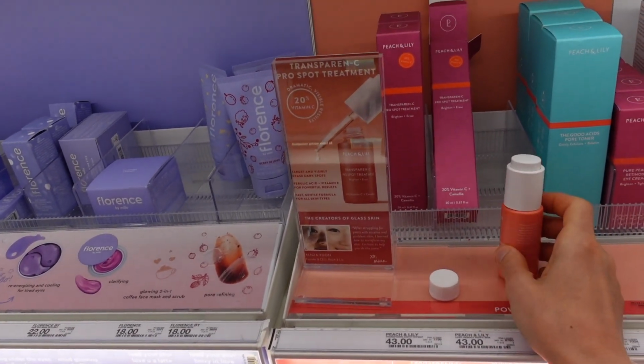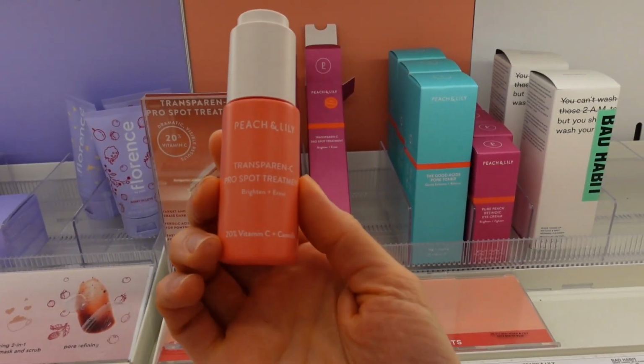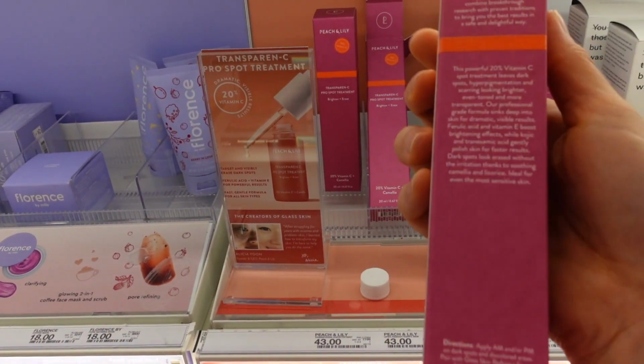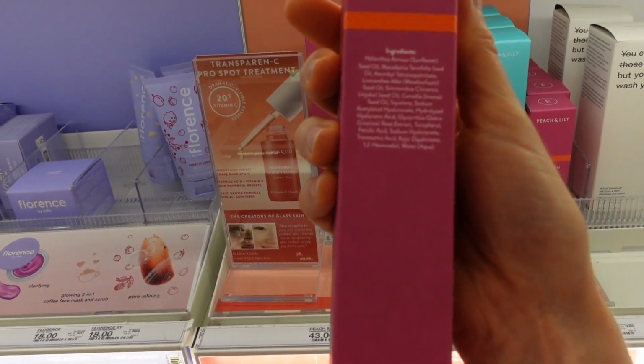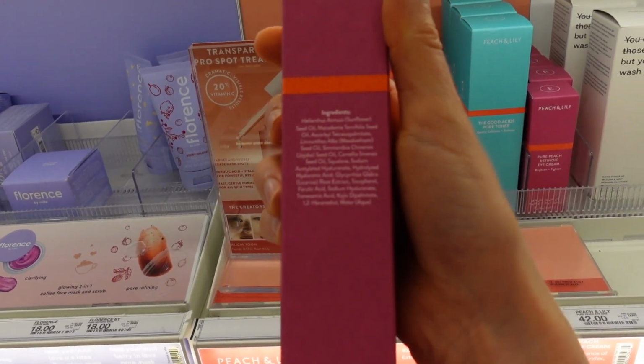Their Transparent C Pro Spot Treatment, Vitamin C and Camellia. Check out the ingredients here. Sunflower seed oil. Is this the same one? Yeah. Sunflower seed oil.